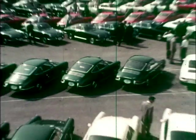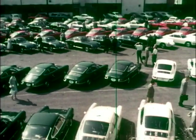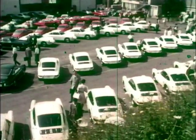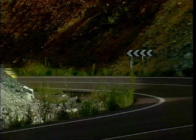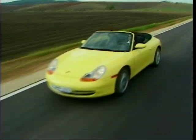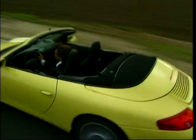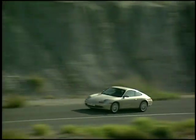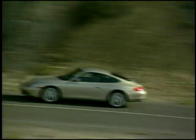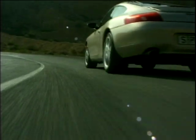1964 saw the introduction of the first 911 with a 130 brake horsepower 2-litre flat-six engine. Gradually, over the years, it's evolved with different models and features like a Targa roof and convertible. Today in a 911 you get at least 300 brake horsepower. But it's out on the road where the 911 really comes alive. You can stand there all day drooling over it, but driving it opens up a whole new world.